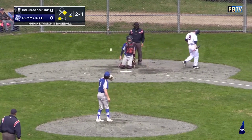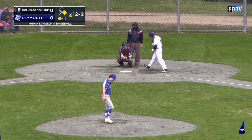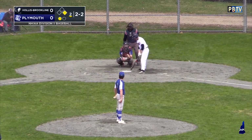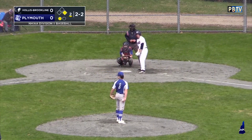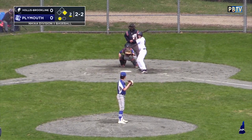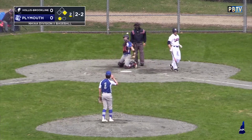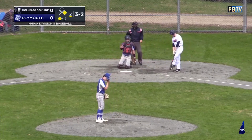Swing and a miss. 2-2 count for Patrick. See if he can stay in here, work the count, get deep into it, make the pitcher throw some pitches and get his pitch count up. Hug the plate here. Protect. Outside, full count here for Patrick. Good eye there.